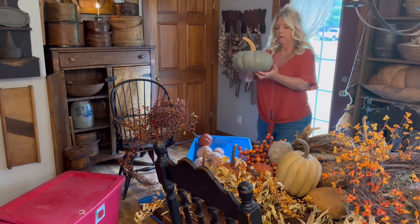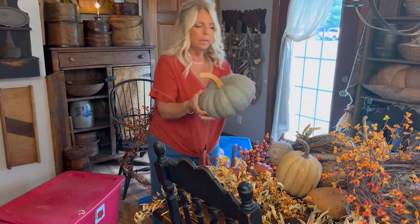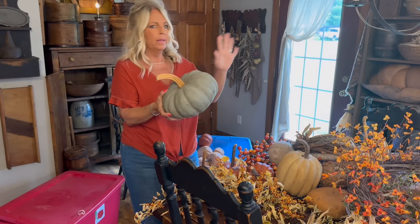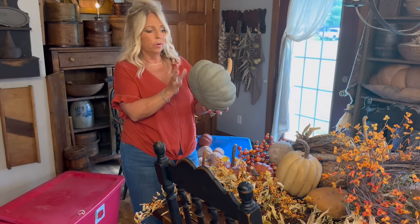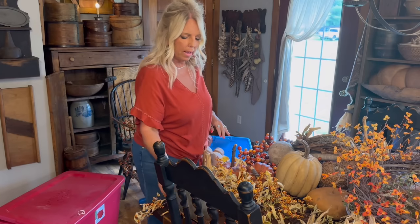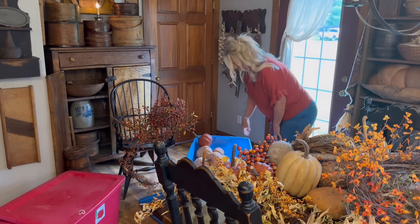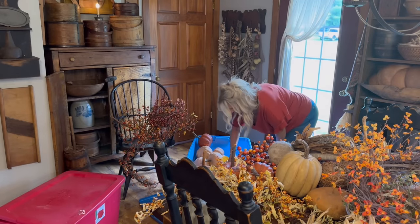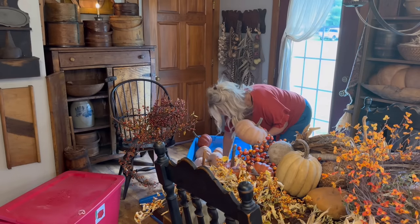Actually, I've got one that has a real stem, and this is one I like using in my kitchen because I have a lot of this kind of greenish color. I've got a painted piece that's this color, a couple of pieces, so I like to use that color here in my kitchen. And, oh my goodness, it just goes on and on. I've got so many pumpkins, just pumpkins galore.